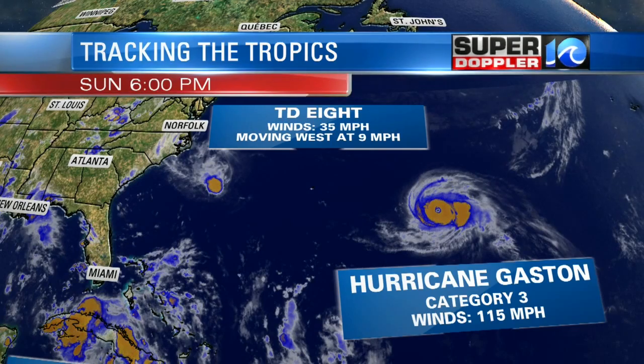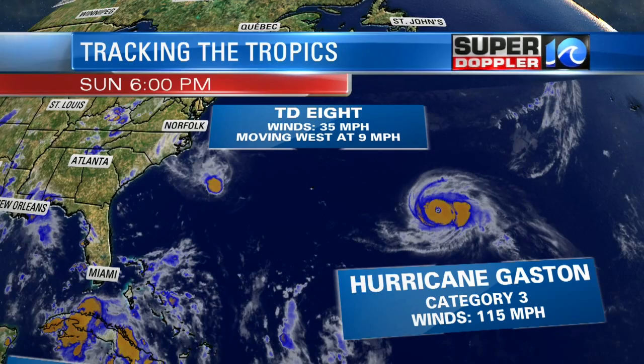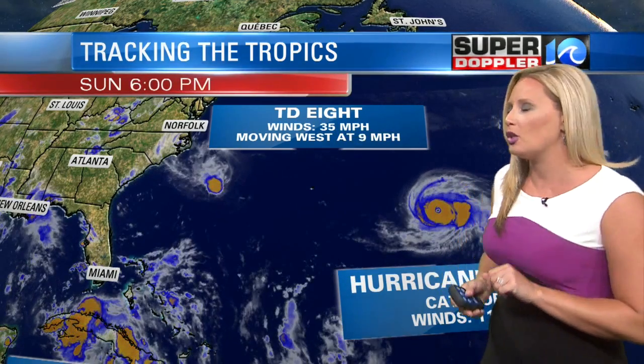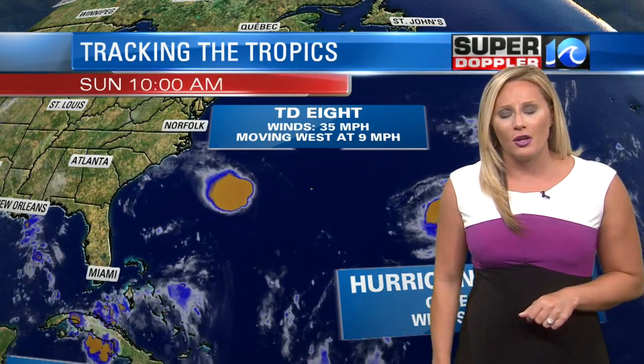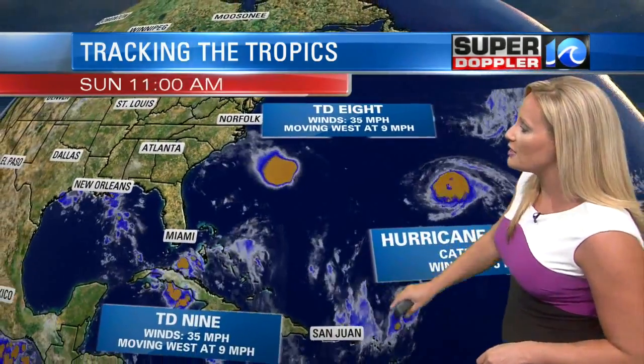You can clearly see Tropical Depression 8. It is about 335 miles southeast of Cape Hatteras, and it is continuing to move west at about 9 miles per hour. Now, I will say the winds at 35 miles per hour, those are a little bit closer to the center of the storm. We also have Hurricane Gaston out there, now a major Category 3 hurricane with winds sustained at 115 miles per hour. Farther off to the south, we also have Tropical Depression 9 that also has winds at 35 miles per hour and is moving west at 9 miles per hour.